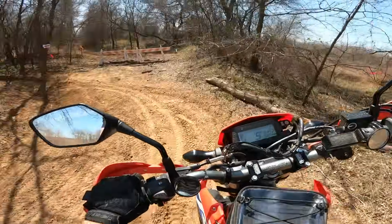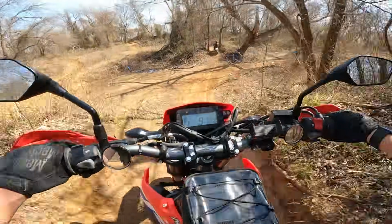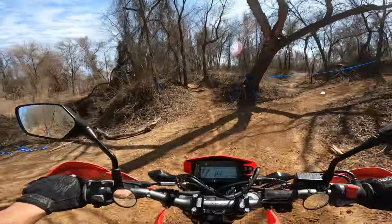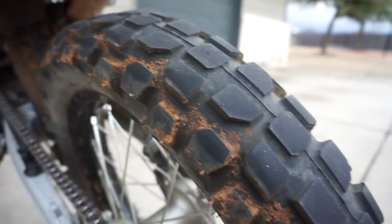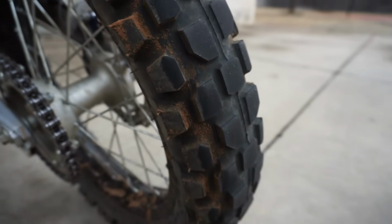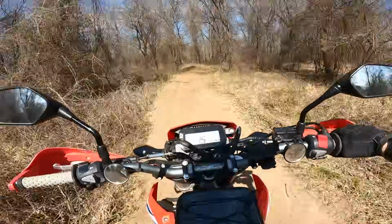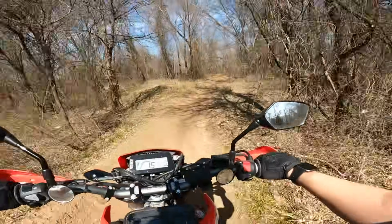The road noise is minimal and they actually hook up pretty good when cornering. Not to mention they last forever. This is my rear after 3,600 miles. As you can see, I'm definitely due for a new tire before my next trip, but for now I'm finishing it off with a little urban exploration around town.